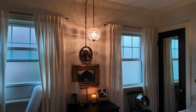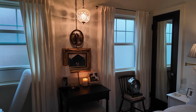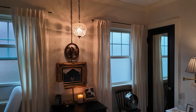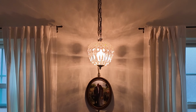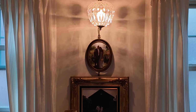Something else I would have loved to do was bring the curtains up higher, but because there were already holes in the walls from where the original curtain rods were, I just left it and I replaced the curtains that were there with these gorgeous velvet striped ones from Anthropologie, and it just adds a really luxurious look. Over in this area, I thrifted that light fixture from Facebook Marketplace, I believe $60, and it is gorgeous.